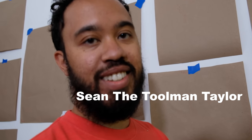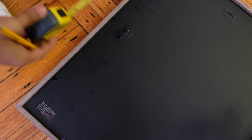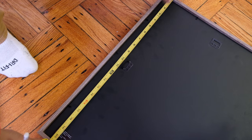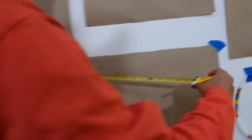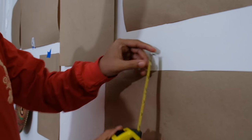Tell us what you're doing, Sean. All right. So there's a whole bunch of pictures that need nails. So what we do is we measure across and figure out where the nail part is. And then we see that it's 10 and a half there. And then you want to measure from where the tension will be. So it's like 2 inches, so 10 and a half by two. Then we go into the outline we made and we mark 10 and a half. Sorry, first we mark down two.